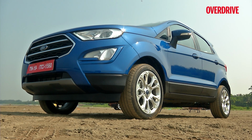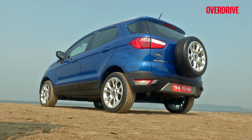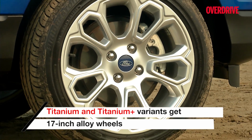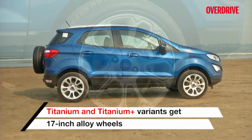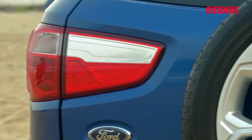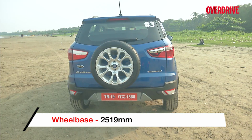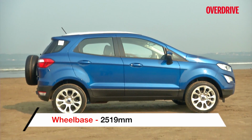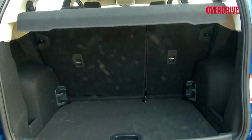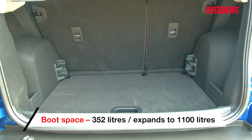the rugged SUV look. Move to the side and you'll notice these nice looking 17-inch alloy wheels, but these are on offer only on the Titanium and Titanium Plus variants. Interestingly, Ford has not taken the spare wheel off the rear door, as its research pointed out that customers like it this way for a more SUV-like feel. What's more, there is no change to the dimensions or the wheelbase of the SUV, which means boot space is the same and you can only put in one large suitcase and maybe a bag with it.